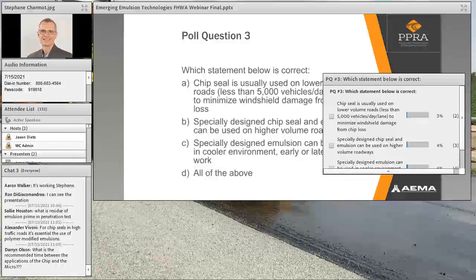One other question, Stefan, is there a recommended time between the application of the chip? Yeah, so usually this is really the time it takes to have enough chip retention. So one test that's easily done is usually people use a broom after applying the chips and rolling it, letting the emulsion really break and getting some curing. So if when applying the broom on top of the chip seal, if everything stays there and basically we don't have any loss, that's already a good sign.